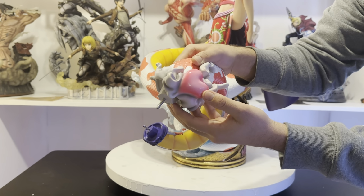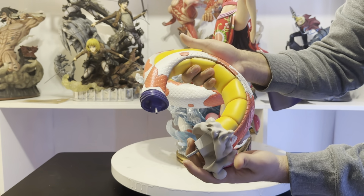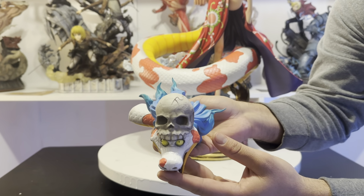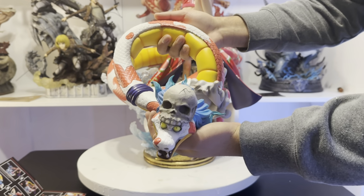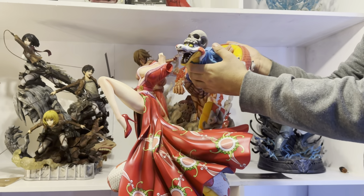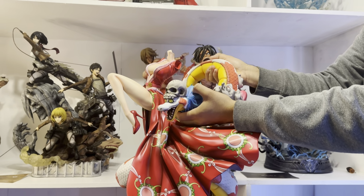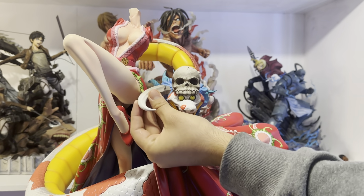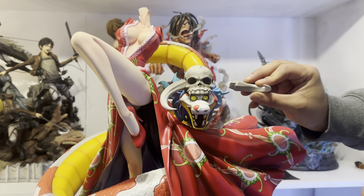So in here is going to be the top of the head. So there's just the body next to the head. As you guys can see, really good design of that. I love how he looks. Love the skull on top of the head. So you guys can see that's just how it looks put together. And then I'm going to be able to put on top. So pretty easily, just on the left side right there, just fits right in. And then just being able to put the horns right there. And that's it.